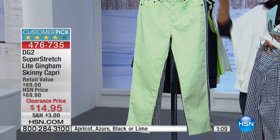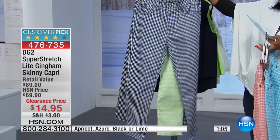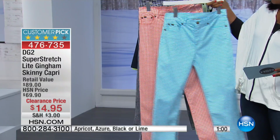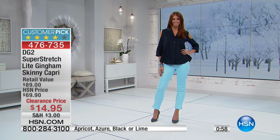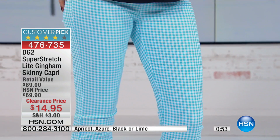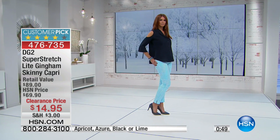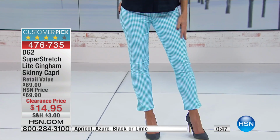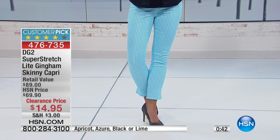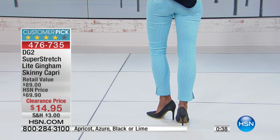Now, this is the deal. We've got them for you. You can see all of the colors: black and white, lime and white, navy and white, apricot and white, and this is the azure and white, which is basically turquoise. You're going to order these in sizes 2 to 24 women's, in petite, average, or tall. These are a capri, so they're made to be shorter. The petite inseam is 25 inches, average inseam is 27 inches, and the tall inseam is 29 inches. So these are made to be shorter, and that's the deal.